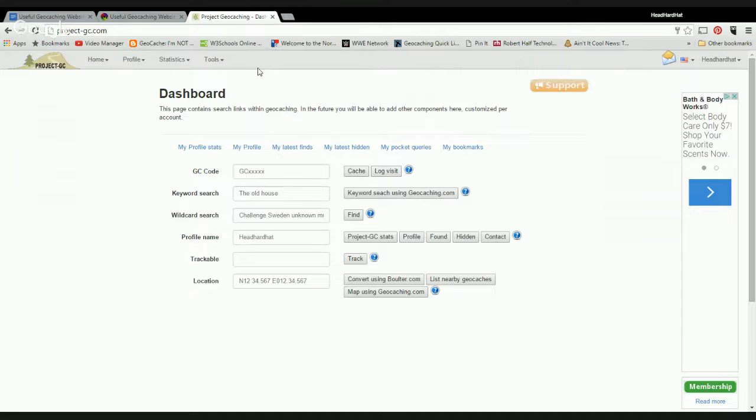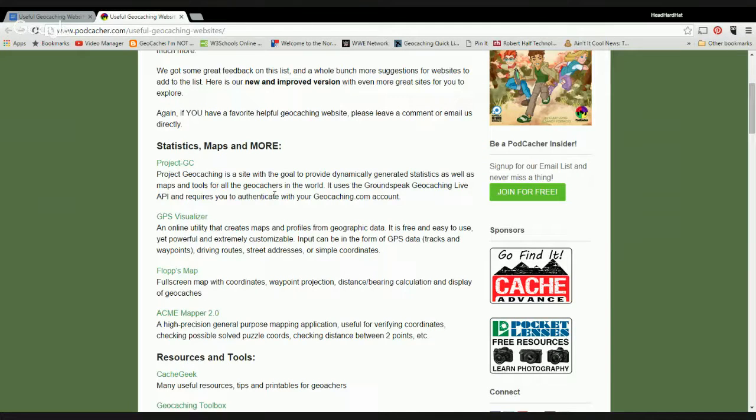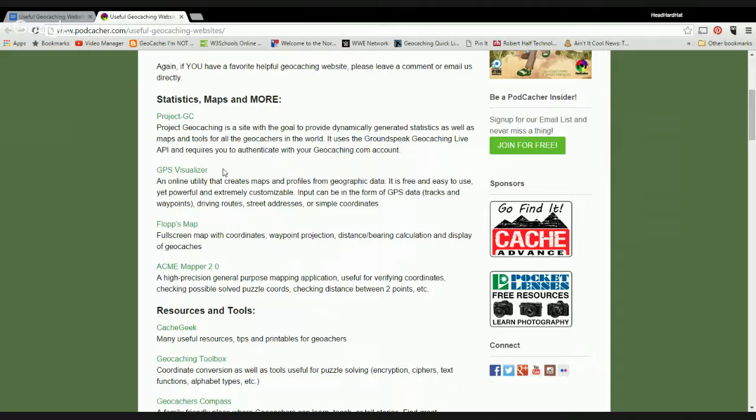But anyways, check project-gc.com out. It is amazingly good. And again, that's the 10,000 foot level. We have done shows on Project GC and not touched, and now you can see why. There are other statistics, maps, and more that you can get into. What's that? I think it's 20 a year. Okay. Even so, it is worth it. It's 28 a year.